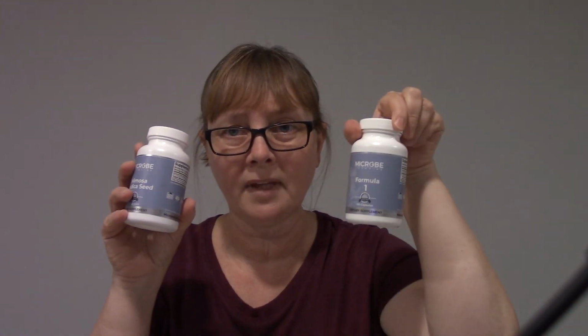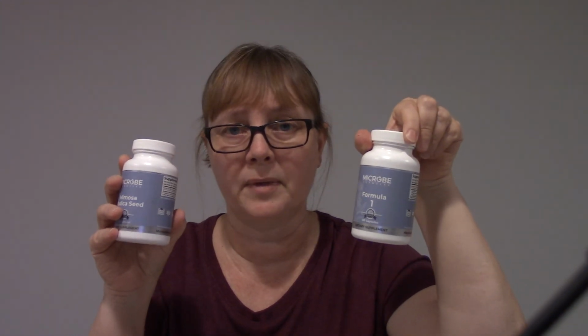After I took these antiparasitic supplements for 3 weeks, I know it's strange, but that pain was gone. It really, really did work.